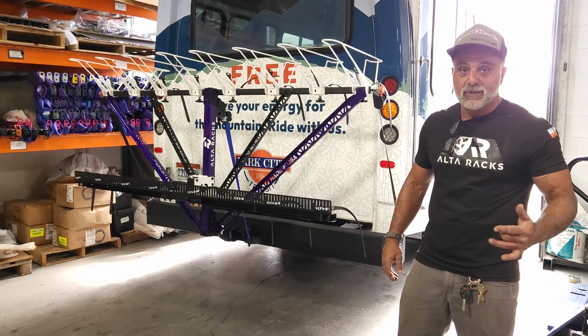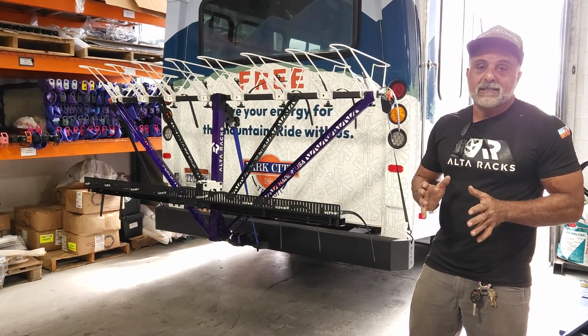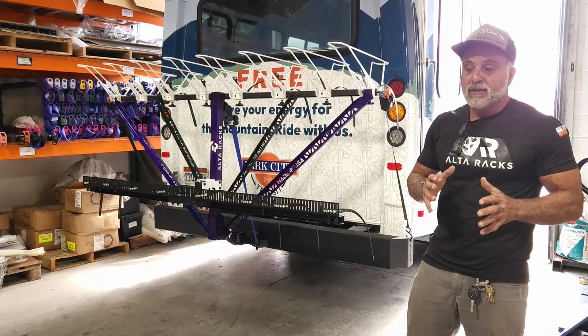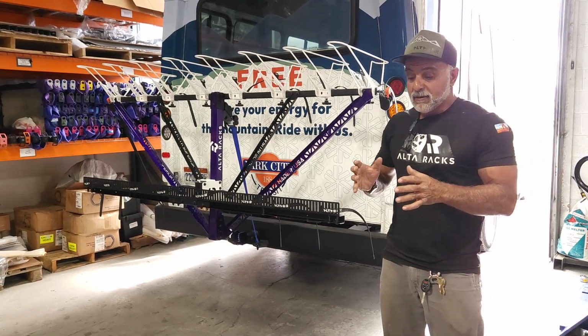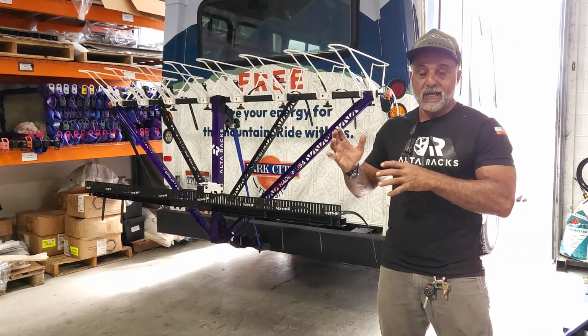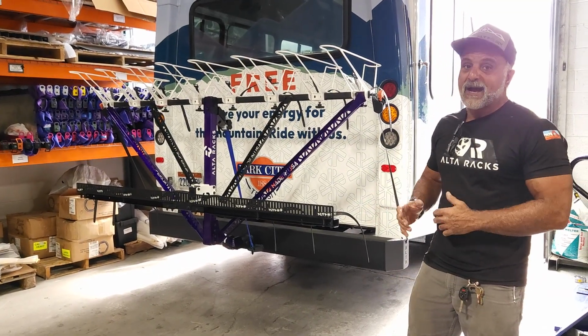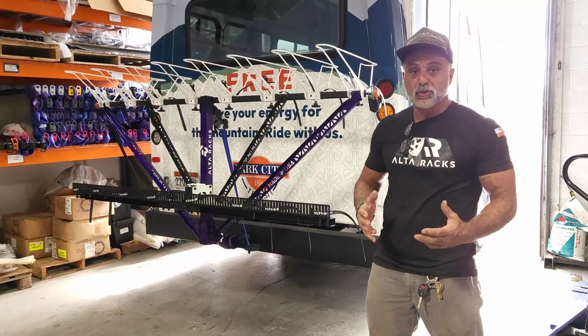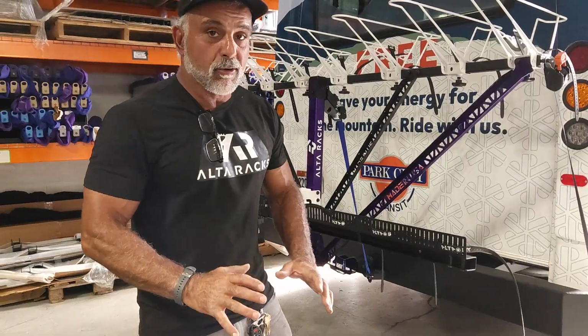So under a lot of duress and stress, we had to look at the way we design things from a regular duty to a commercial duty. Even though our general racks and our superior racks are pretty heavy duty, this is now a true commercial duty product. And we start with the hitch. This is a completely new rack, new design. So I'm gonna go over it with you.